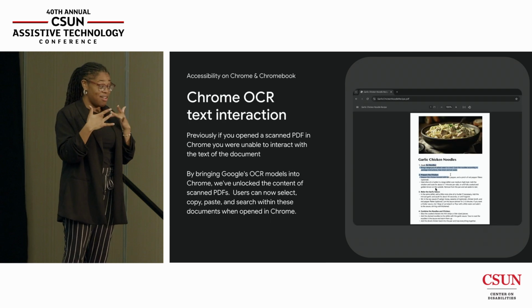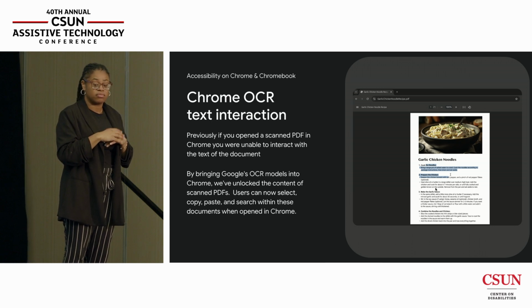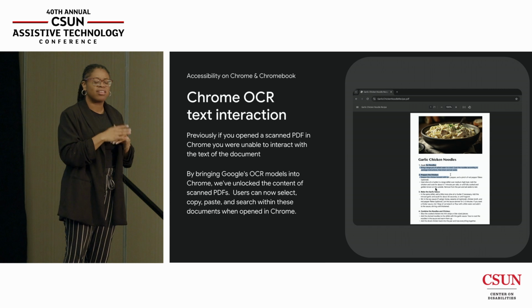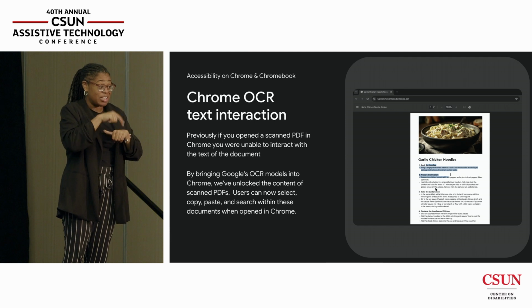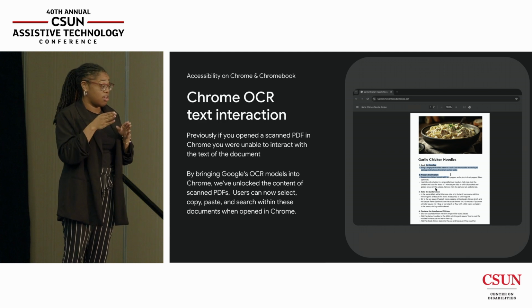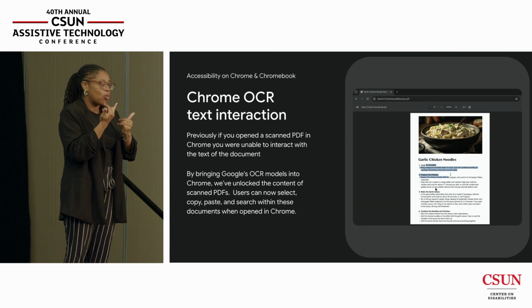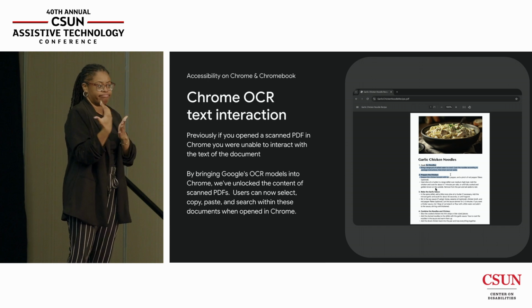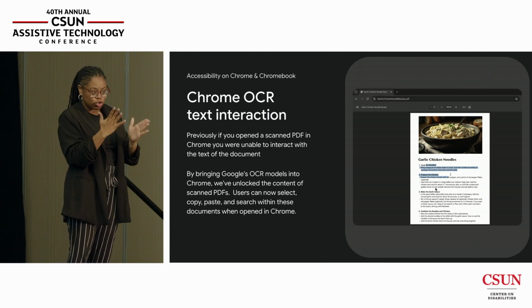Another exciting update in Chrome Desktop is we, again, are leveraging on-device ML to make the experience easier and better for you, and allow you to consume more. We've built OCR into Chrome, so anytime you open a scanned PDF in Chrome, we will automatically OCR it and allow you to interact with the text on that PDF. So if you're a screen reader user, you will now be able to interact with that scanned PDF and read it. If you're a non-screen reader user, there's a curb cut effect here in place, and everyone can take advantage of this. We built this with screen reader users in mind initially, but we saw so much value to all users that we decided to scale it.